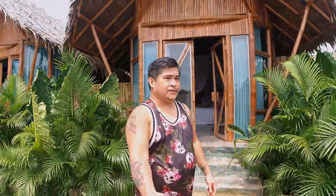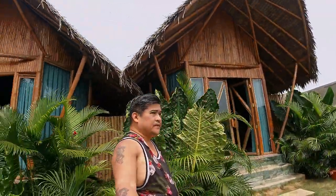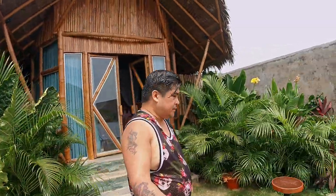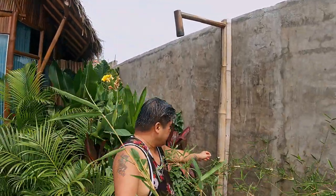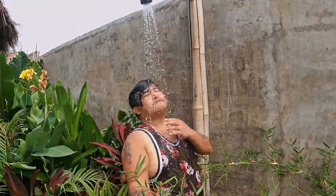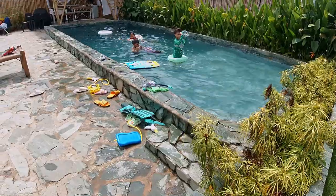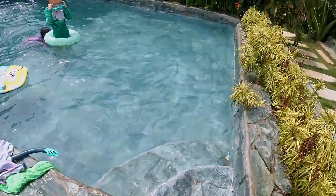It's shower time. This is the resort in the morning. They have an outdoor shower here. Let's try. Wow! It's cold! It's cold here. Guys, this is the swimming pool. This is the footstep going towards the pool.